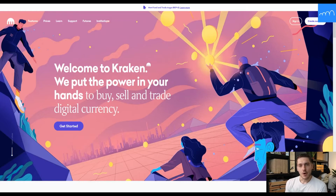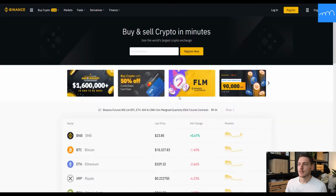Personally, I mainly use Kraken and Binance myself. The fees on both exchanges are quite low, and especially Kraken is quite easy to use as well. Binance is a little bit more complicated. We can show you Binance over here. Binance is a little bit more complicated, but I pretty much only use it for altcoins that aren't super popular yet. So yeah, in conclusion, if you're just starting out and you just want to buy Bitcoin, then I would recommend to choose either Coinbase Pro or Kraken.